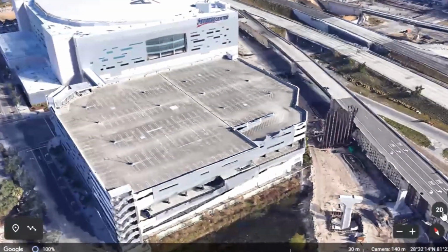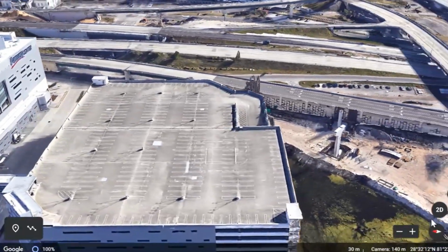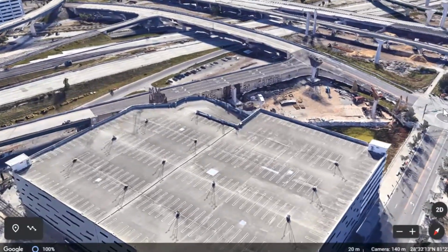In the aerial, there is a lot of what appears to be surface parking, but it looks like a lot of that is being redeveloped. They do have a large structured parking, so it's not great. Transit isn't a big thing in Orlando, but it's not the worst, and it's not the best.